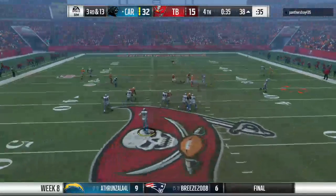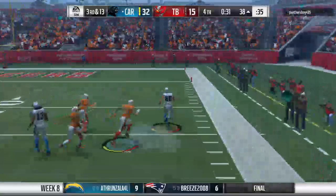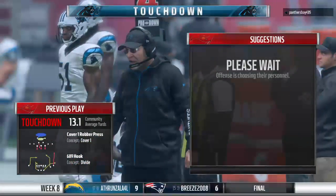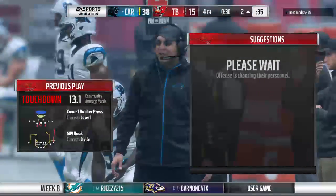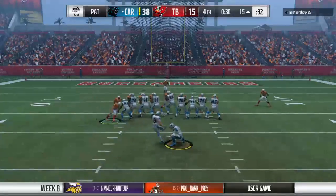A shotgun snap for Newton. And the tight end Olsen, right side. And he'll take this into the end zone. Touchdown, Carolina. Greg Olsen, his 5th touchdown now on the year. And the Panthers add on to their lead.